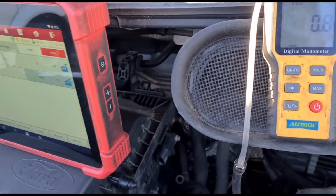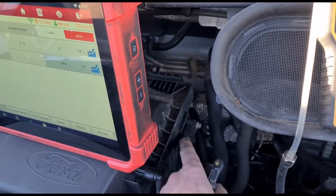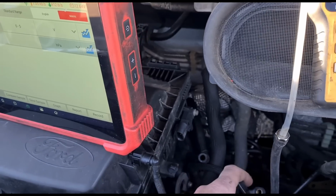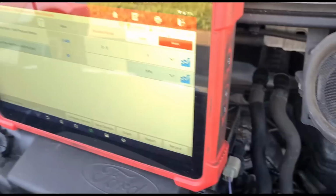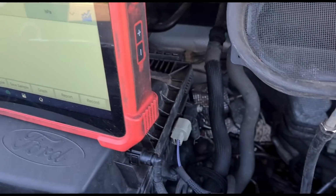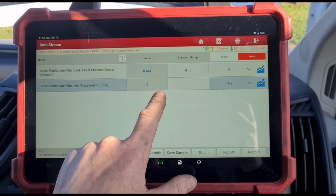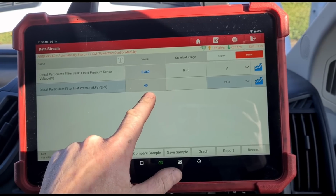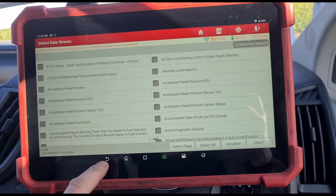Now, if we disconnect this sensor and put it back onto this one, we're reading 120, 140 millibars. Sometimes it reads 80, sometimes it's reading 120. So take this sensor off, put the original back on, 80 millibars, 80 HPA. Okay, so we've got the DPF reading where it should be, just below 10, and if we hold the revs up a little bit you can see 10, 20, 30, 40, 50, 60. Come down.